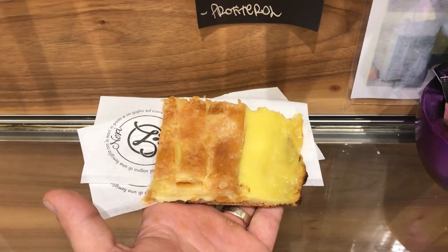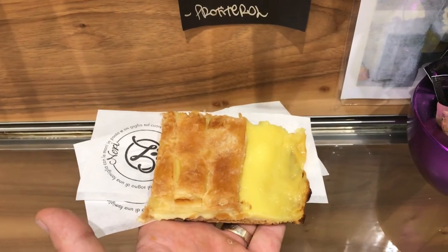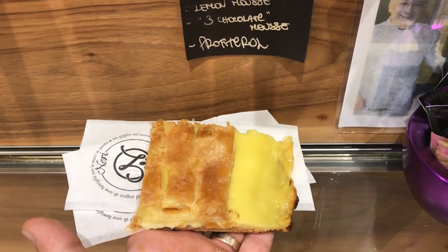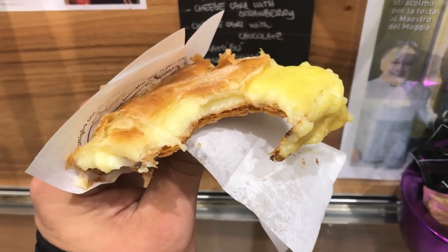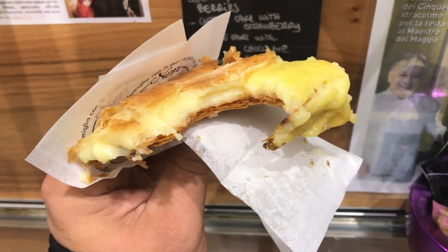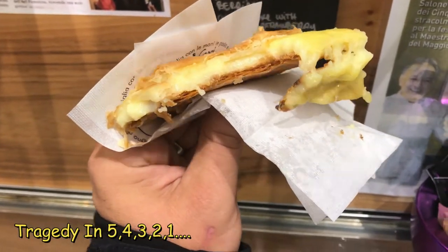Well, they were so tasty, I just had to go get the one with the cream custard fill. So I'll get into that, and I'm sure it won't last more than 3 seconds. That's like the nicest custard I've ever had. So creamy and smooth, and that pastry again, just perfect.